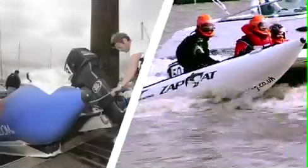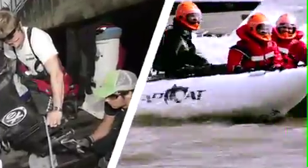The Zapcat's amazing performance is down to a 50 horsepower tiller-steered engine, strapped to an inflatable dual hull, weighing in at a total less than 50 kilos.